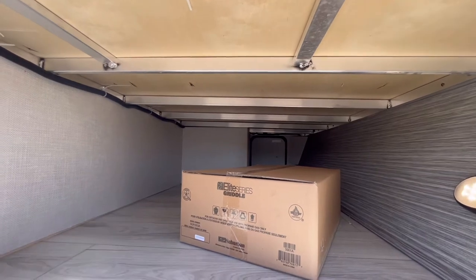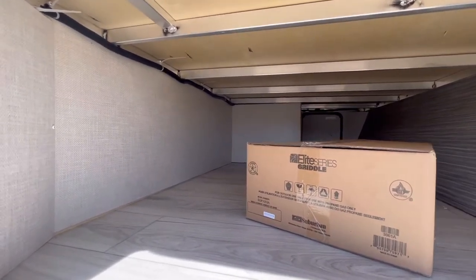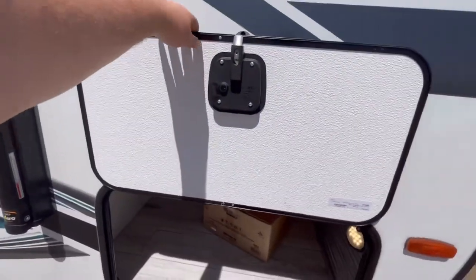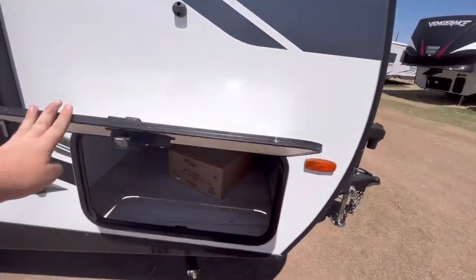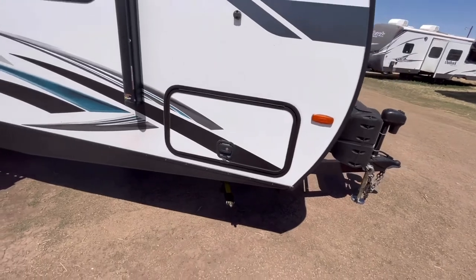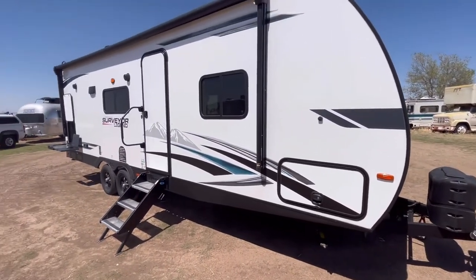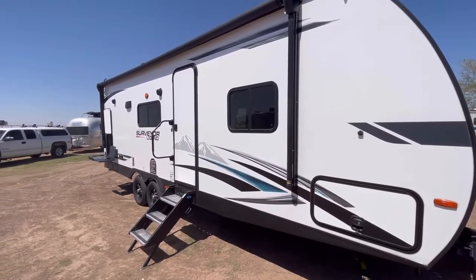Now these are going to have 1-inch thick walls, or I'm sorry, 1.5-inch, excuse me. Let me get that right. Magnetic holdbacks on all your baggage doors. Slam latch on this one, which is kind of nice. I wish they would do that on all of them, they're all the same, but it is what it is.